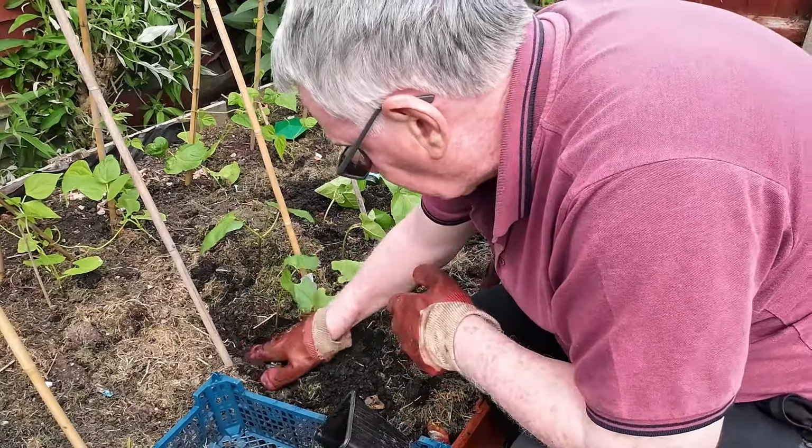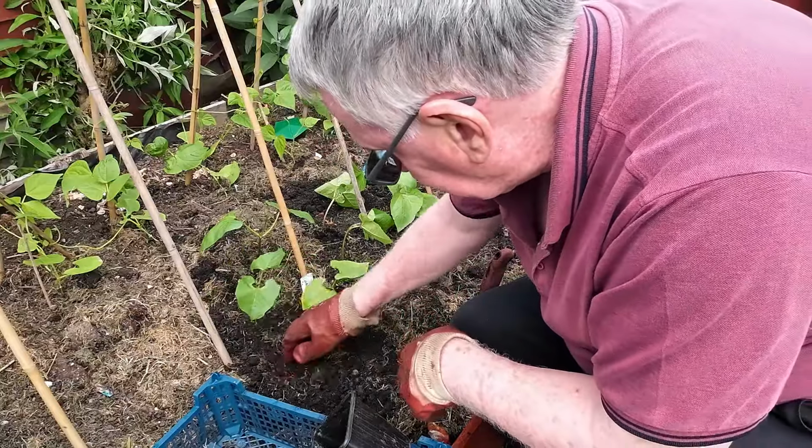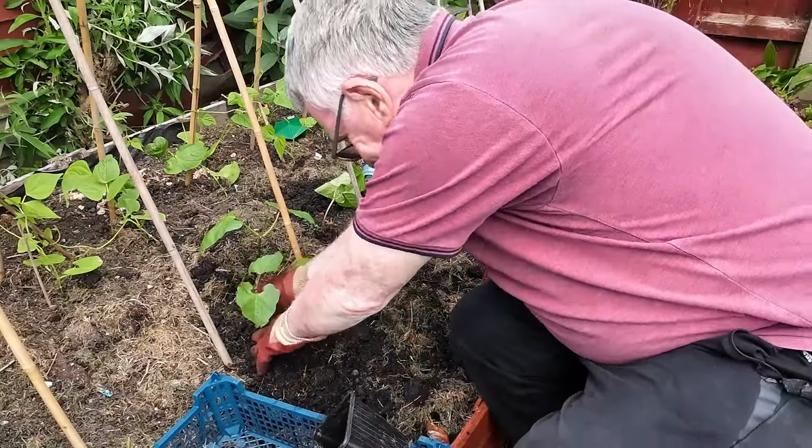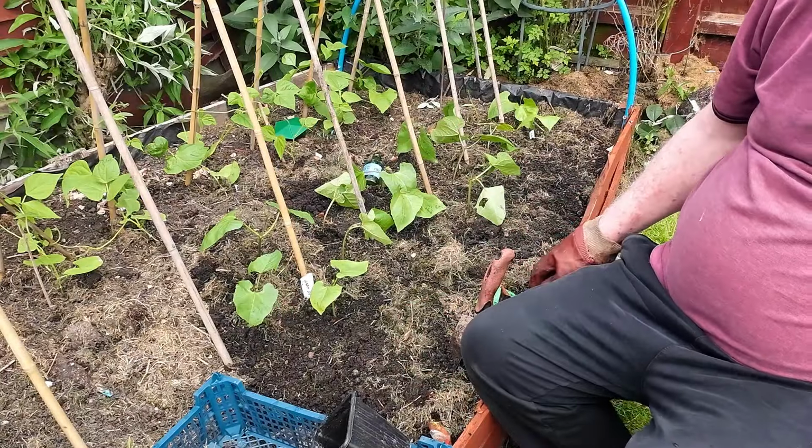I mean, it was only a market stall. And the young lad brought it back to the car for us. I mean, really, brilliant.